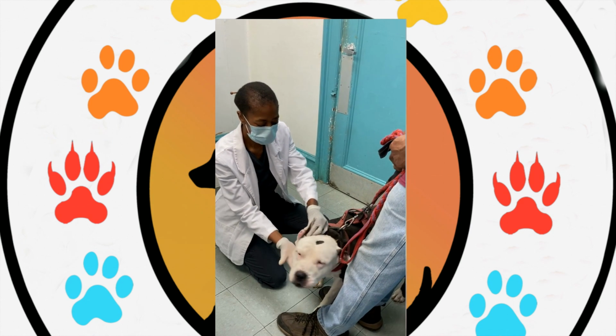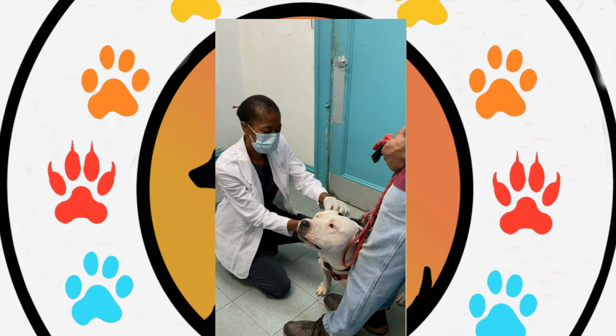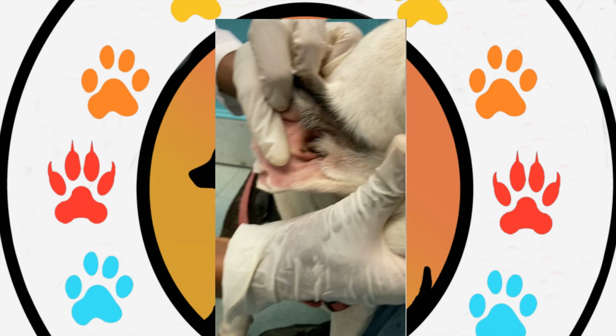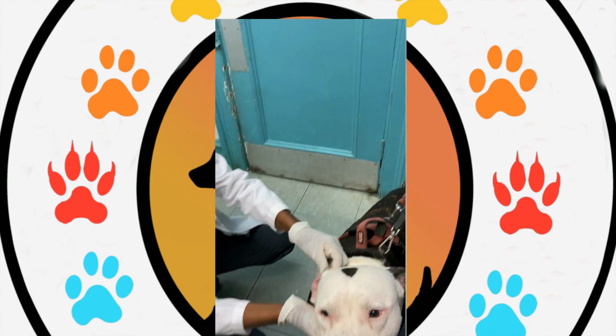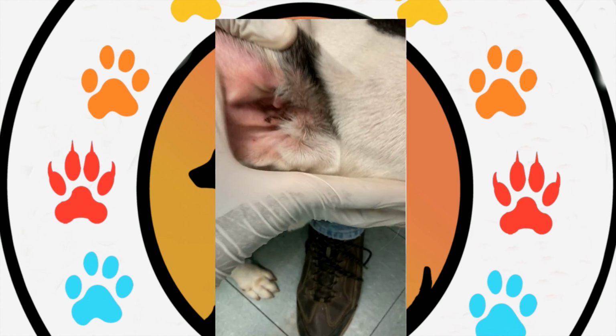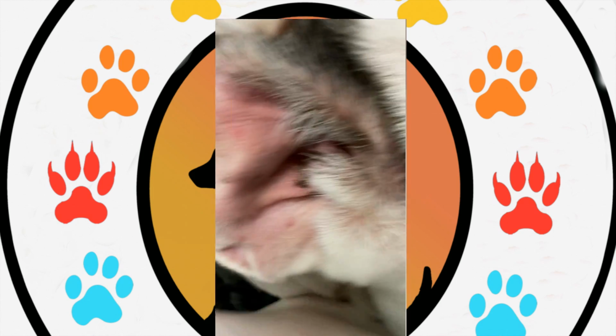You can see inside his ear, kind of big yawn there, he's got some debris, which is that dark brown stuff, which should not be in there. But also his ears are a little extra pink. The texture is not nice and smooth. It's a little bumpy and a little rough in there.